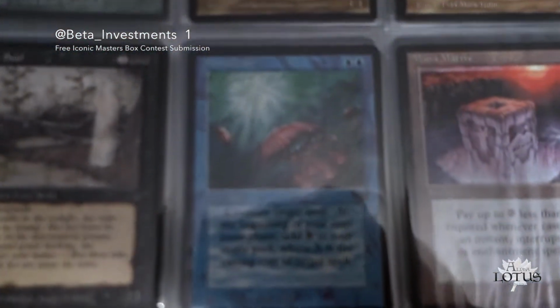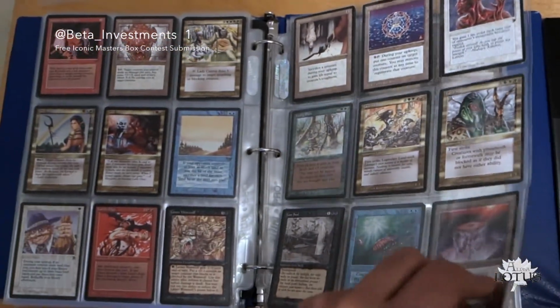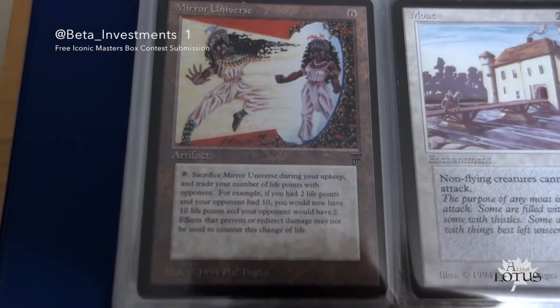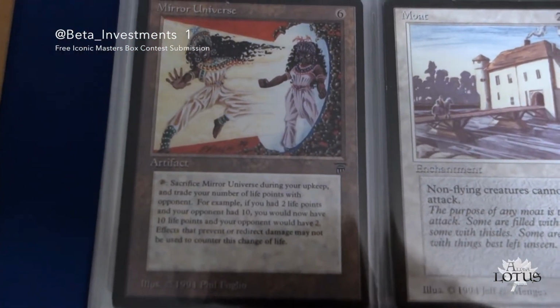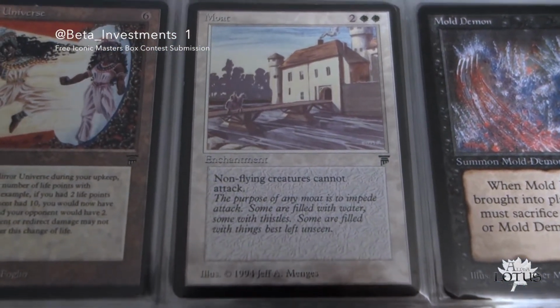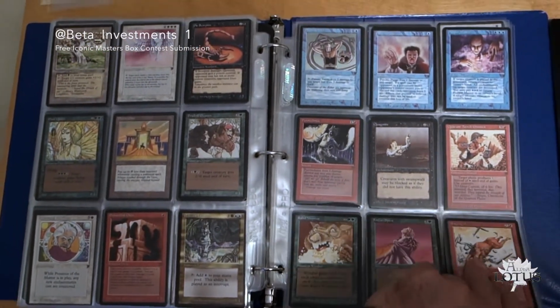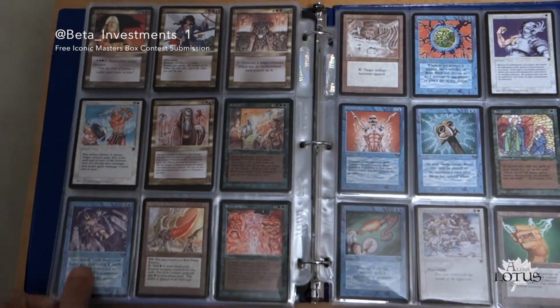So Mana Drain. This is like a counterspell on steroids. Costs the same as counterspell, but you get to keep the mana that is used to cast the spell, and it gets added to your mana pool the next turn. So if you guys are using counterspells, you should buy Mana Drains instead. Mirror Universe, which I remember being one of the most expensive cards back in the day. Now it's not so much. I mean, it's still expensive, but basically allows you to match your life point total to your opponent if you're losing. And of course, Moat prevents any non-flying creature from attacking you, which of course is very strong back in the day when you're dealing with crawworms and forces of nature and things of that sort.